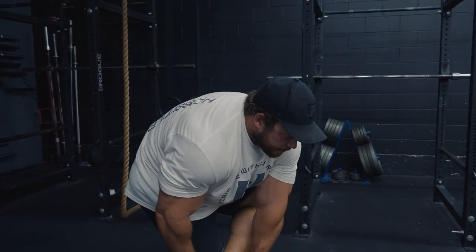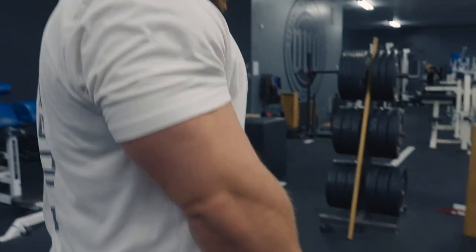Okay. Chucks are back on. Now we're heading over to the dumbbell rack. Gonna do some seal rows.